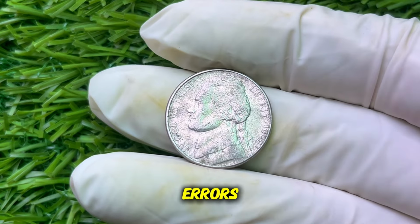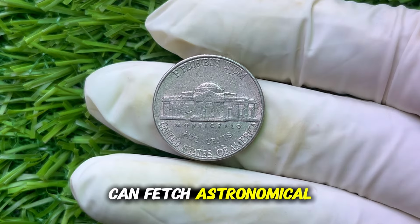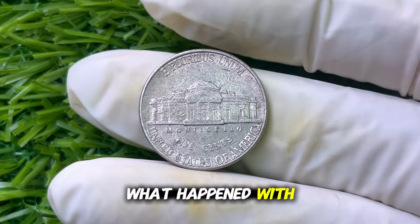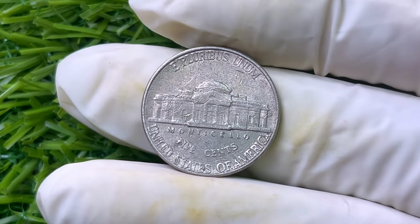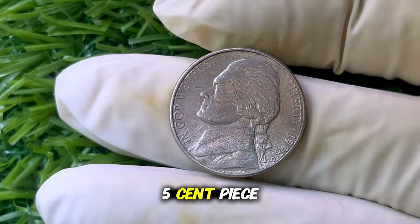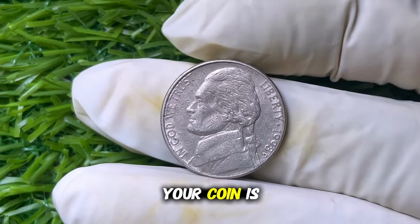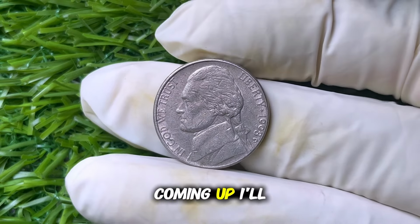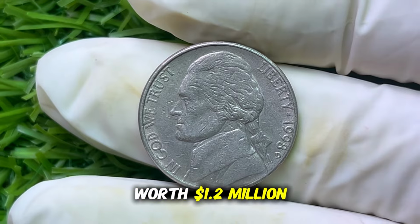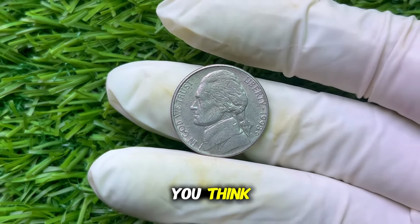Coins with minting errors, like a double die, off-center strike, or a flaw in the design, can fetch astronomical prices at auction. And that's exactly what happened with this particular Jefferson nickel. A rare error coin from 1998 turned the humble 5-cent piece into a $1 million miracle. But how can you tell if your coin is special? Coming up, I'll reveal the exact signs to look for that could mean your nickel is worth $1.2 million. And trust me, it's simpler than you think.